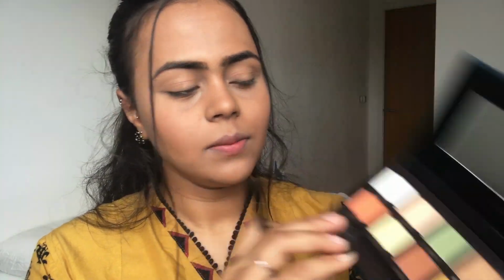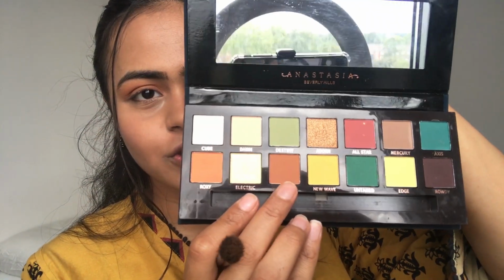It's time for my eyes. Highlighter I'm going to use in the end. So the first color I'm going to use is this one. Now I'm using fudge color in my outer crease.